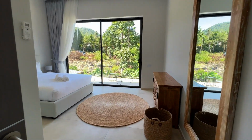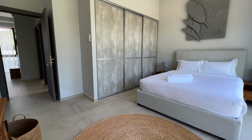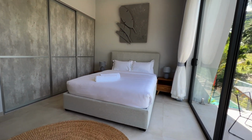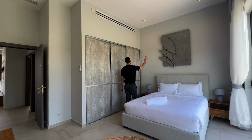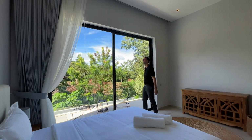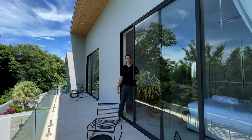Welcome to the second bedroom, which is right next door to the first bedroom. It's still of a really good size. The bed is a queen size with really comfortable mattresses and bedding, as well as two bedside tables on either side with a very neat looking bed frame, and an art piece mounted on the wall there. Once again, we have another integrated wardrobe. The second bedroom also benefits from the very large floor-to-ceiling windows that you can step out of onto the terrace here, just like you could with the master bedroom.